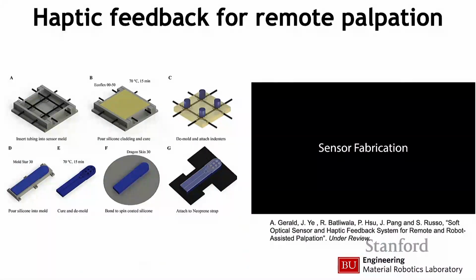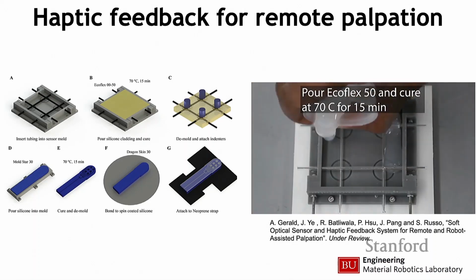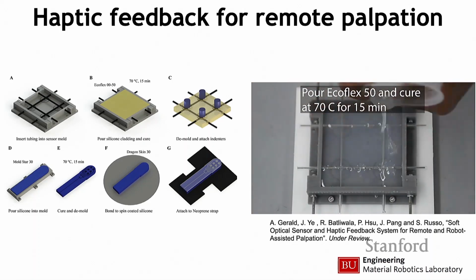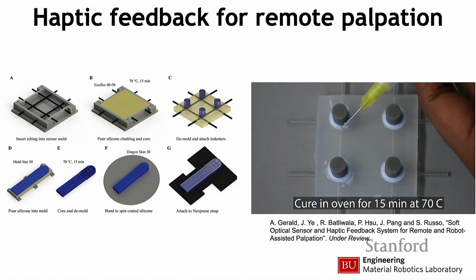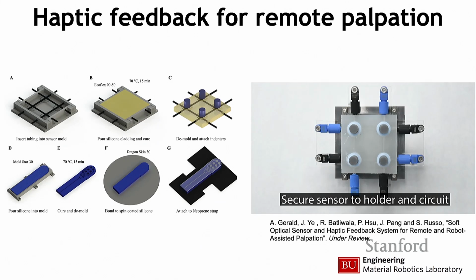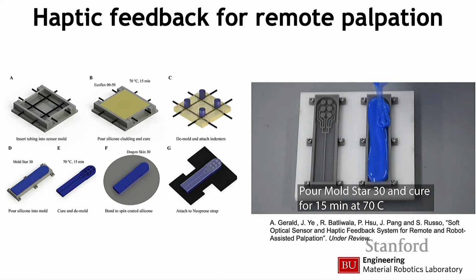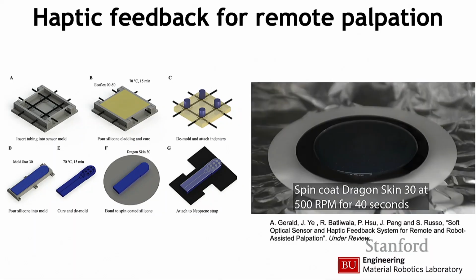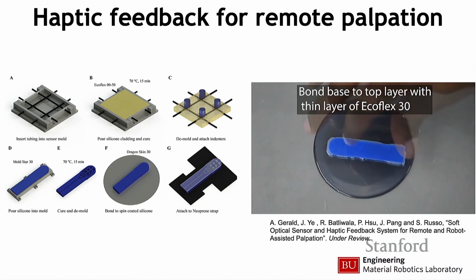And what we do is, again, use soft optical sensors. In this case, this is so easy and super cheap to manufacture because these are literally flexible tubes that we are integrating in our sensors, and they are very inexpensive and easy to manufacture. And over here, again, we're showing how we are using microfluidics to create our soft robotic actuators.